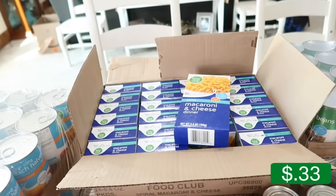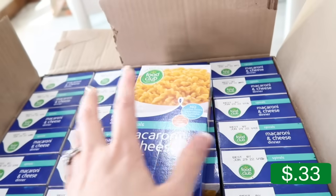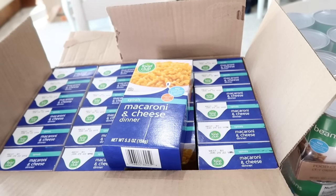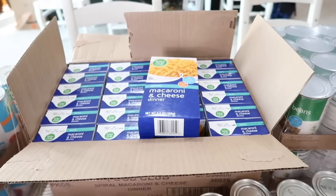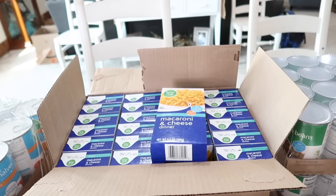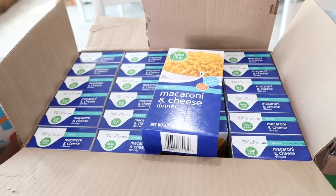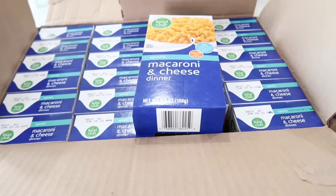I grabbed mac and cheese. I did not realize it was the spiral kind, so the kids are going to try that. This is a backup meal that the kids have. I still have more from the last case lot sale, but we are running low. This will get us through maybe to the next one. I don't always buy mac and cheese, but the last few times I have, because the kids have gotten into mac and cheese. They go through these cycles where they're like, yeah, no, I don't want it, and I don't buy it for a long time, and then they do. We're in the I do like it right now.